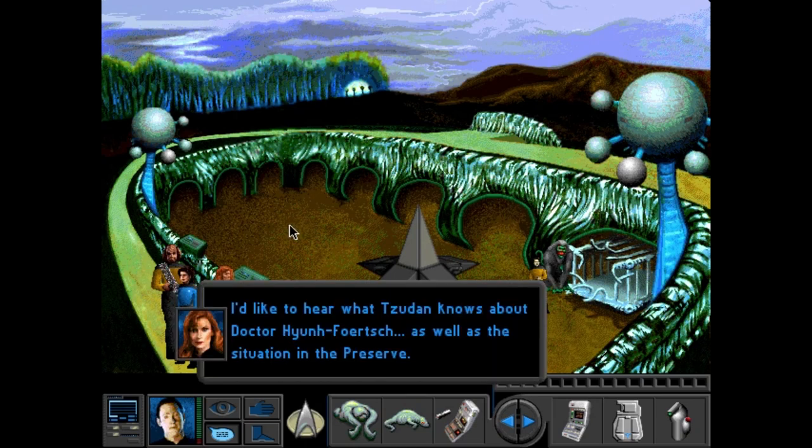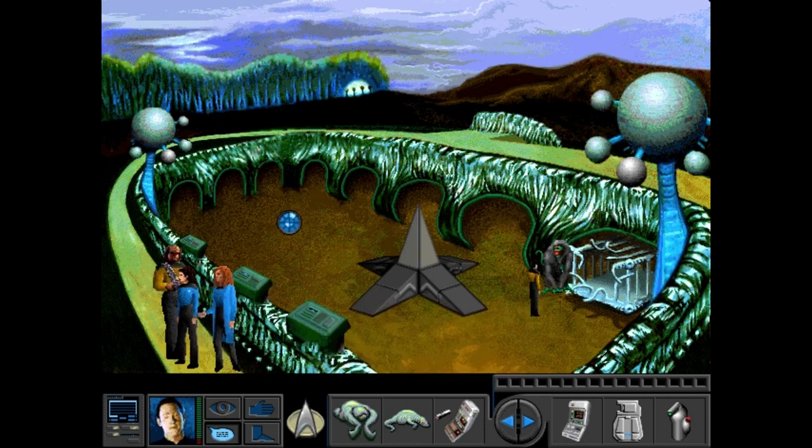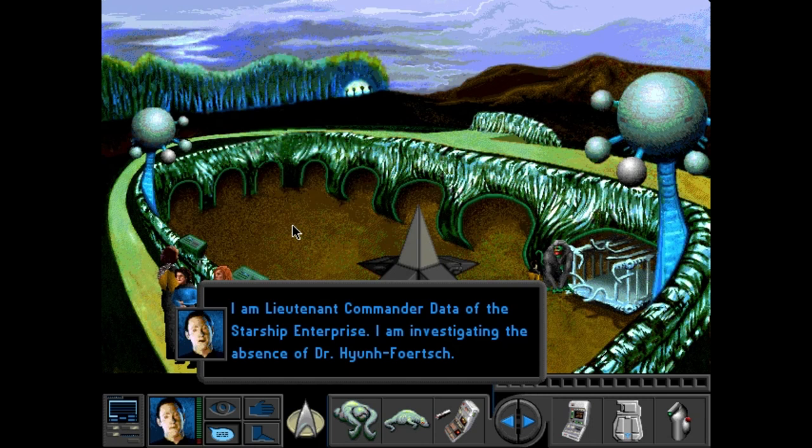I'd like to hear what Zudan knows about Dr. Hoon Forsch, as well as the situation in the preserve. I'm Lieutenant Commander Data of the Starship Enterprise. I'm investigating the absence of Dr. Hoon Forsch.